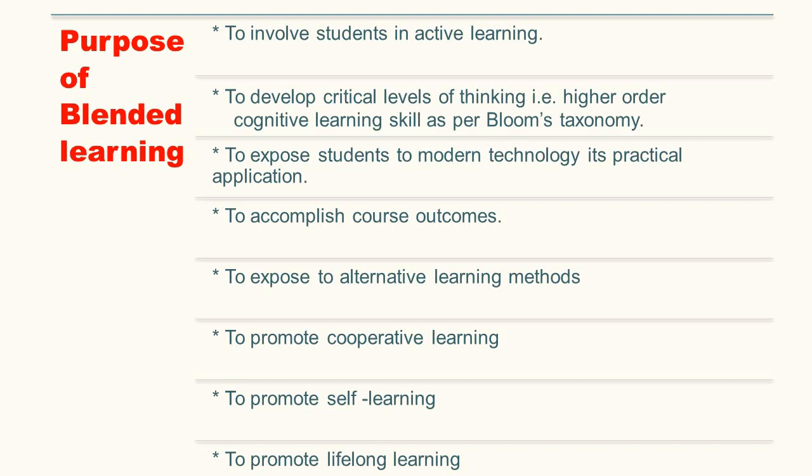And one of the most important parts of blended learning is that one. So we will promote the student for lifelong learning. This is one of the program objectives of all engineering courses. So blended learning definitely pushes students for lifelong learning.